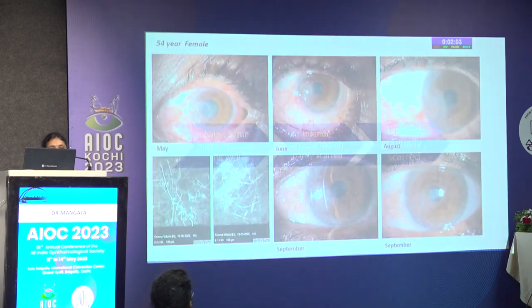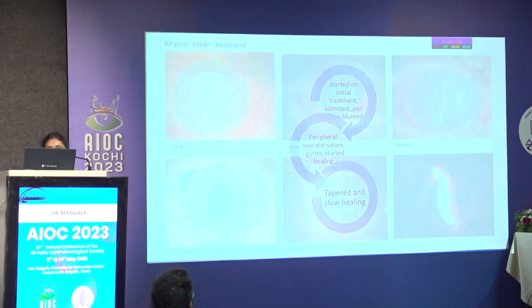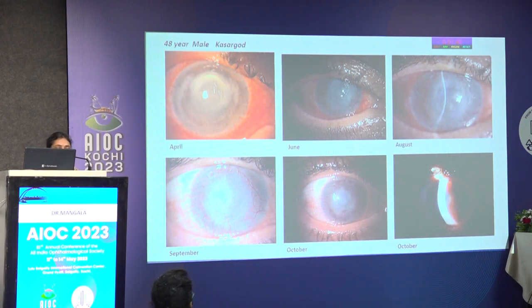And this is the third patient. She is a female. She came with the initial presentation like this, and in due course, we can see all the tentacles blunted, scarring and conjunctivalization. And this is our fourth patient. This is the only patient where we had to treat him as fungal keratitis for a week. Then after the cultures came, we stopped the antifungals and restarted him on 1% minocycline, and this is the course of the patient.